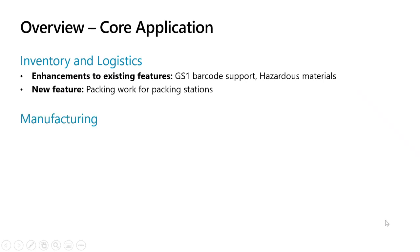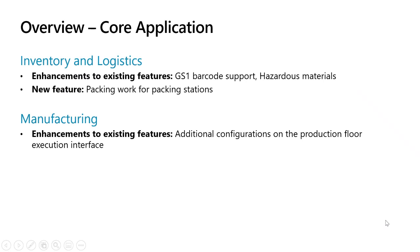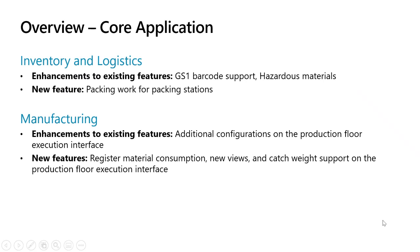In the manufacturing area, we have enhancements to existing features that include several additional configurations for the production floor execution interface. And then we have some net new features around the ability to register material consumption, the availability of new views, as well as support for catch weight items on the production floor execution interface.